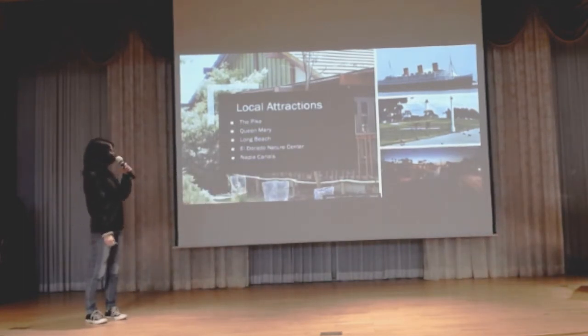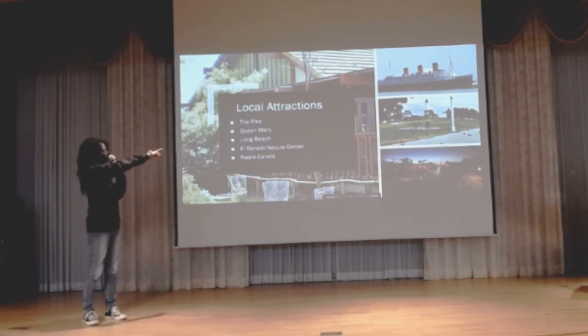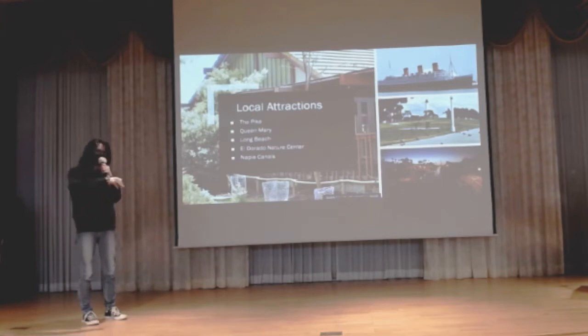Okay, so the local attractions in Long Beach are the Pike, right there. It is a really nice place. You can go shopping, and you can go walking around the pier and look around. There's also the Queen Mary. It's literally right there, and there are different attractions to do around there. Long Beach is also a beach, so you can hang out with your friends, do bonfires, and all that cool stuff.